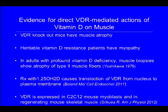There's evidence for both direct and indirect effects of D on muscle tissue. This summarizes just some of the categories of evidence for a direct effect, that is, an effect mediated through the vitamin D receptors in muscle. Vitamin D receptor knockout mice have muscle atrophy. Heritable vitamin D resistance patients, those with abnormalities in the vitamin D receptor, have myopathy. In adults with profound D deficiency, muscle biopsies will show profound atrophy of the type 2 muscle fibers. This has been seen repeatedly.